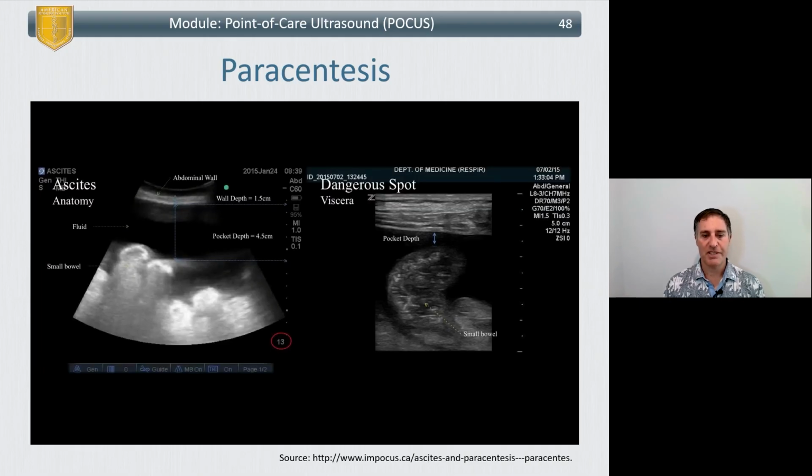In terms of paracentesis, very similar kind of view. There, again, you want to be able to see the intestines. You want to see a fluid pocket, and ideally those intestines are not bouncing up and down towards where your fluid pocket is. So this is an example of kind of a dangerous spot where there's not a lot of space between the bowel and the entry point. Here's one where you have a nice pocket, 4.5 centimeters, no problem getting in here.